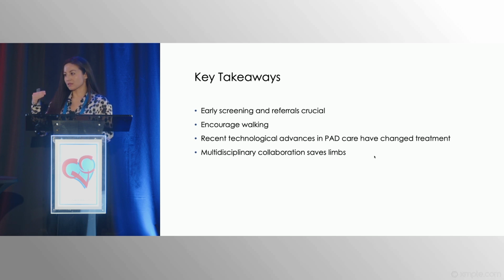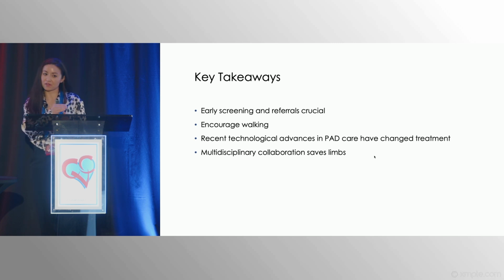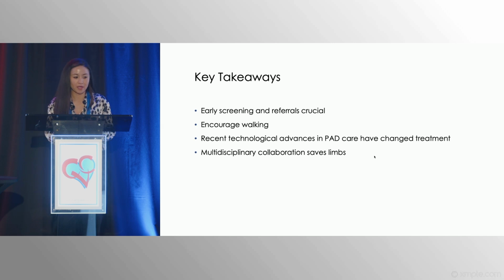Walking for mild PAD is actually a really good treatment. So encourage walking after they've been revascularized, after they've had a wound. They need to walk every single day. It's really important in their care.